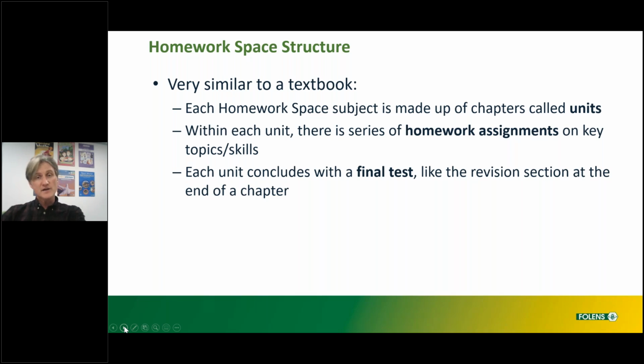And at the end of every unit, then there's a final test, which is like a revision or an exam at the end of a chapter. So there's a slight distinction between the homework assignments that we have at the start, or the majority of the question banks that are in a unit, and the final test at the end. The homework assignments are probably more student engaged, or they would provide more immediate feedback to them on the attempts that they make. Whereas the final test is a little bit more like an online exam and a little stricter. And again, like any textbook, Homework Space is in line with the junior cycle specifications.